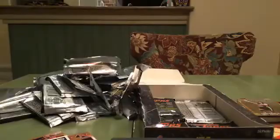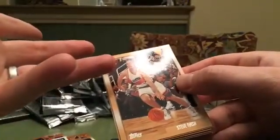97, 98 EX, 2001, another box of cards I think is really getting out of control. I remember it was at 300 a box, and I'm like, no, I'm not taking a chance at that price. But I'm getting this box here for like 50 bucks with shipping, so I can pull a few cool cards, and if I don't, it's 50 bucks.